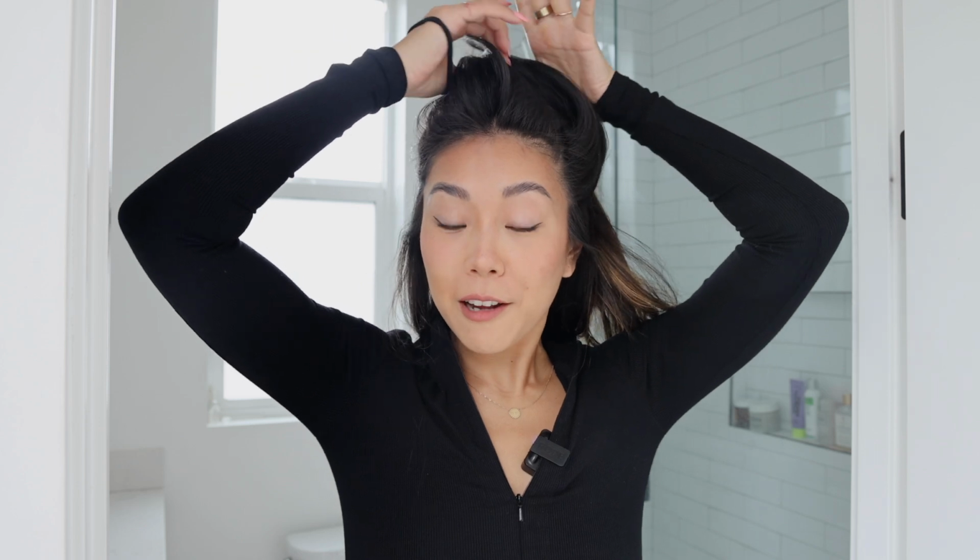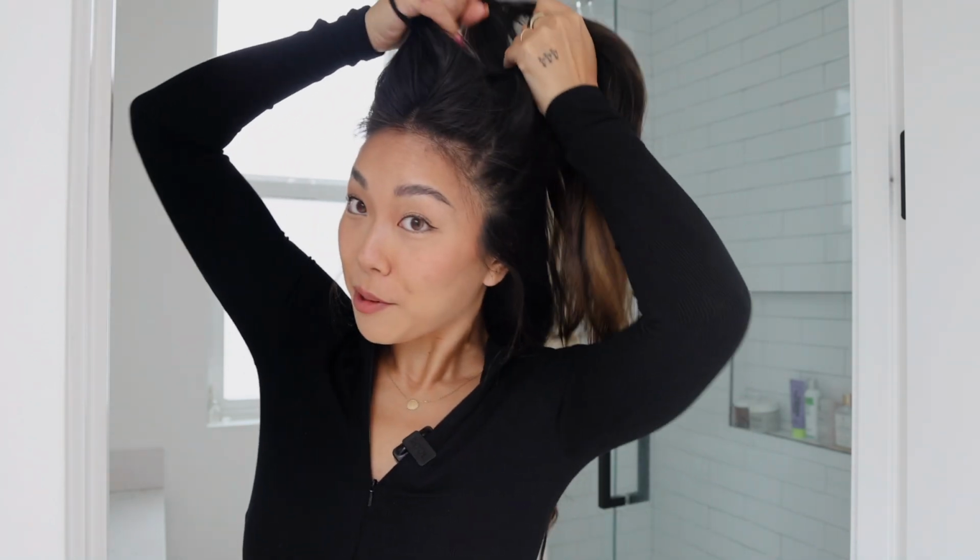So at this point, we're gonna try and reserve the crown part of my hair and then split this into two even, because this is the most important part. The face framing pieces of hair are gonna be the most important. This hair is gonna be now separated into two once again, and repeat.